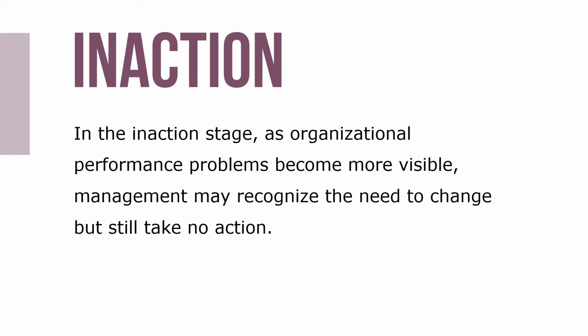In the inaction stage, organizational performance problems become more visible. Management may recognize the need to change but still take no action. The managers may be waiting to see if the problems will correct themselves, or they might find it difficult to change the practices and policies that previously led to success. Possibly, too, they wrongly assume that they can easily correct the problems, so they don't feel the situation is urgent.